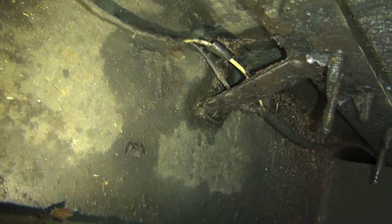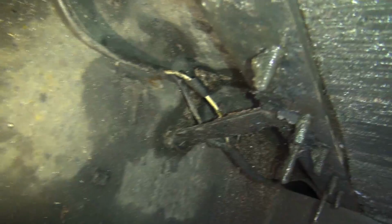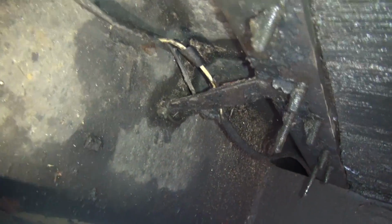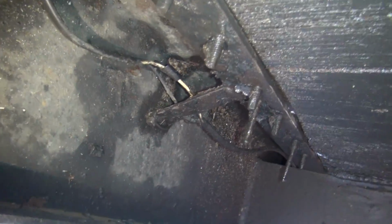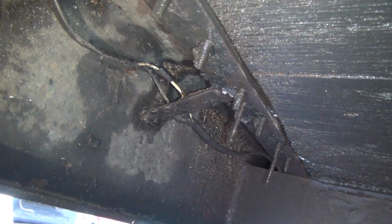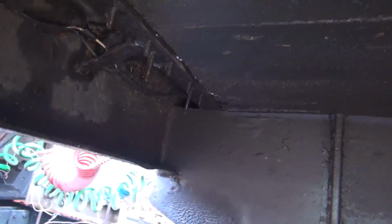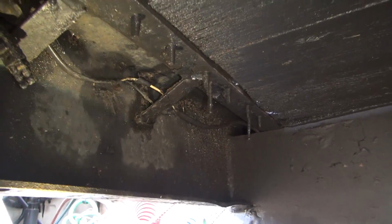If you look right there, that little piece of brace, that marker light wire is going right over the top of it. And if you tell on the top side, that wire has rubbed in two. And I think that wire is jiggling around right there and shorting out on that metal brace and blowing my fuse. I think that's what I got going on. And that's at the very front of the trailer right there. You can see there's the fifth wheel. There's the front marker lights right there. So the very front of the trailer, that's what I got going on, I do believe.